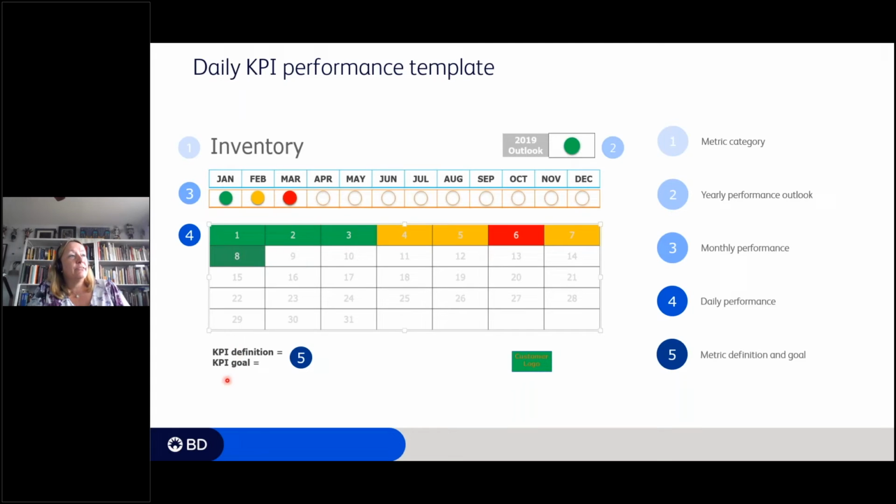Now down here below on the left, we want to have a definition of the KPI, because we really need to know what it is that we're measuring. If we're, for instance, measuring cycle time, then I want to know the process scope, from where to where are we measuring, and the KPI goal, so that somebody who sees your red can judge what we are judging against, right? What is the goal? So that is your first horizontal row on your board, and this should be updated daily.